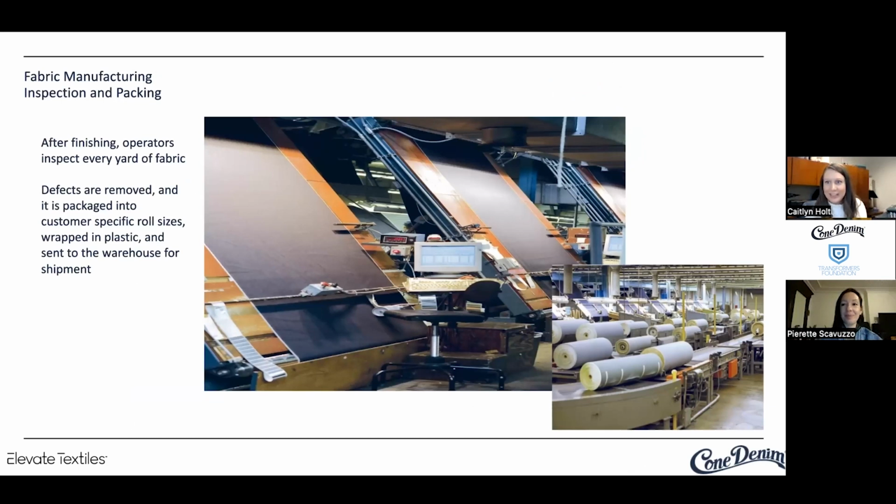So after finishing, the fabric goes through inspection. All of our fabric is inspected by a human. So we flag defects or cut out defects, which we hope we don't make. That's not what we try to do. And then from there, it gets rolled onto a specific roll size from a customer, and it goes to the warehouse and then ships out.